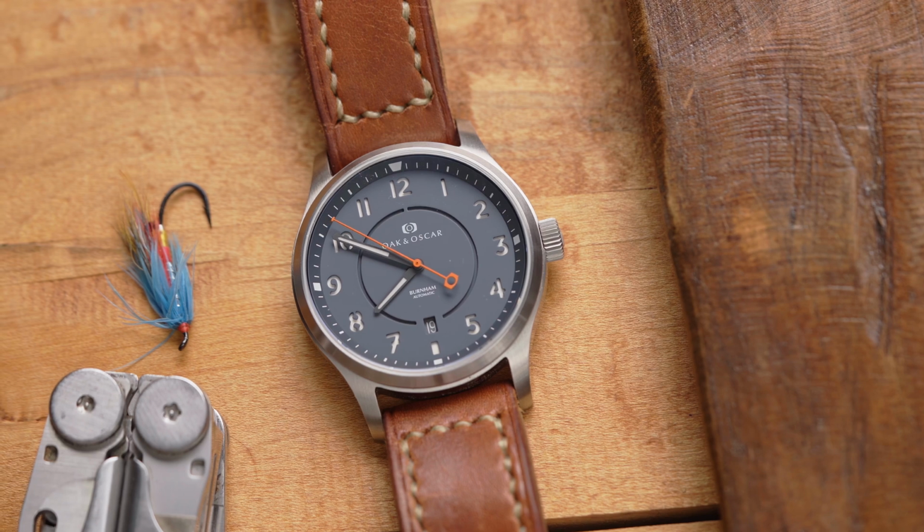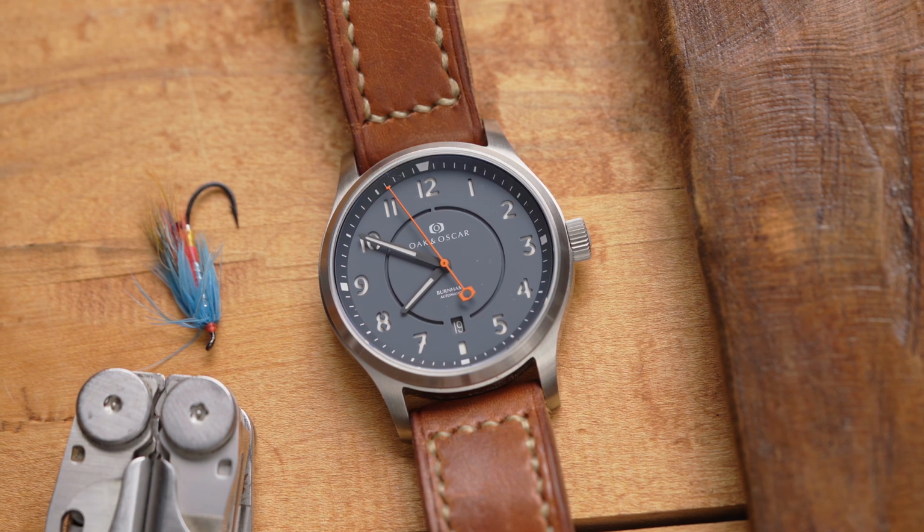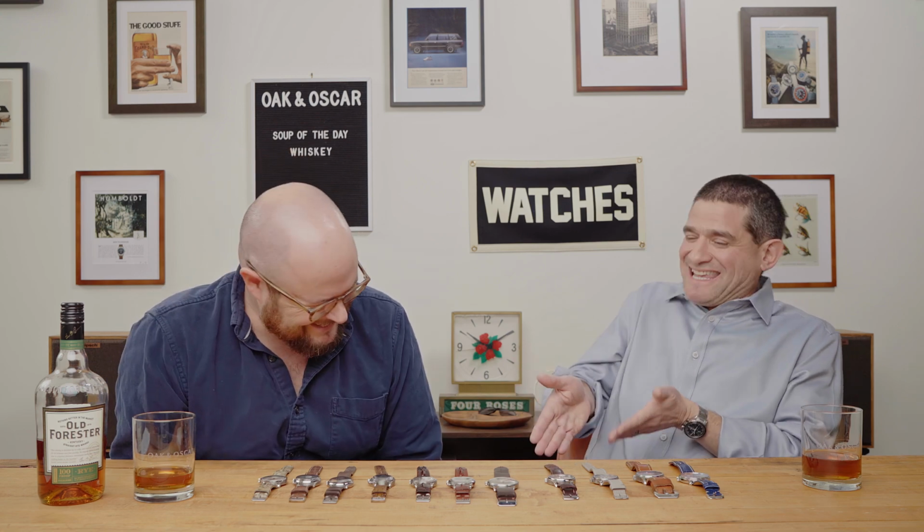I love the sandwich dial. That's sort of a vintage thing, right? That harkens back to older times. So it's one that I love and one that I continue to wear. Well, I appreciate that. Gosh. True though. True, not just because I'm sitting here. It's the honest truth. No, I really appreciate that.